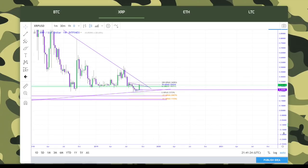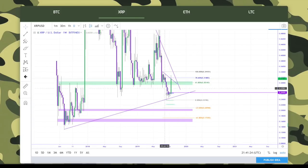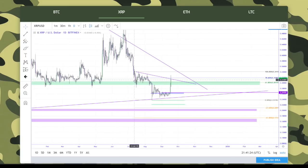But overall, looking at what we are looking at right now with the trend line holding and the 78.6% confluence, I do believe we are still going to be going south for the time being. And the reason being is this key level here. It's the first time we've broken below, rejected as resistance alongside other confluences, going over to the daily.